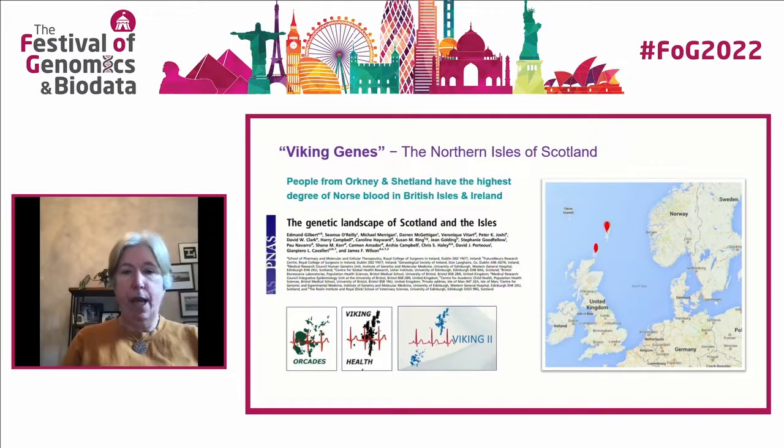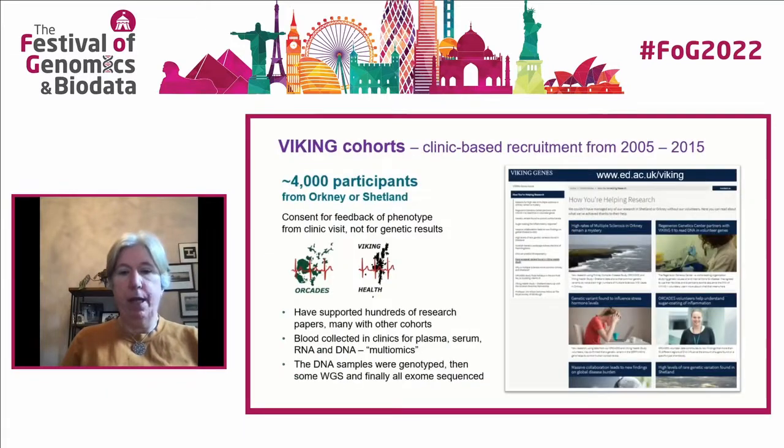So our VIKING Genes: I've given a map here of Northern Europe with the red blobs indicating Orkney and Shetland. As you can see, they're actually nearer to Norway than to London. So it's perhaps not surprising that people from Orkney and Shetland have the highest degree of Norse blood in the British Isles and Ireland. This has been known for a while, but we really nailed it down in a recent paper in PNAS. So we have three cohorts making up VIKING Genes, one from Orkney, one from Shetland, and one from both island groups.